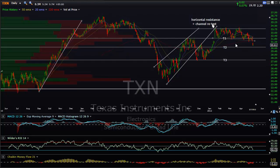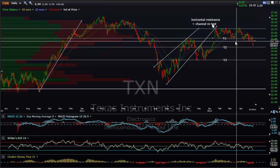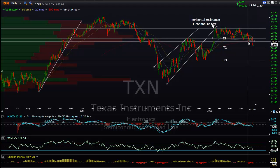So anybody in the trade, I would consider moving your stops down. If you look at the crosshairs here, pay attention to the horizontal line, and we have a gap right here at this level, another gap right here, and a reaction low right here. And I'm going to move that up to the top of that gap. Call that somewhere around the 31.35 area. That's where I think an objective stop would be.